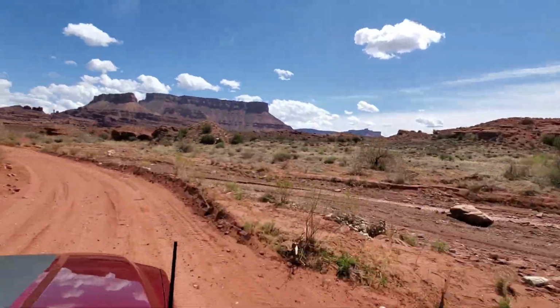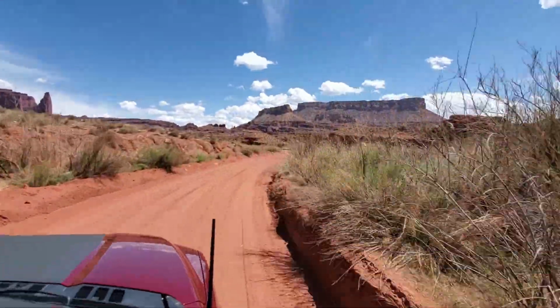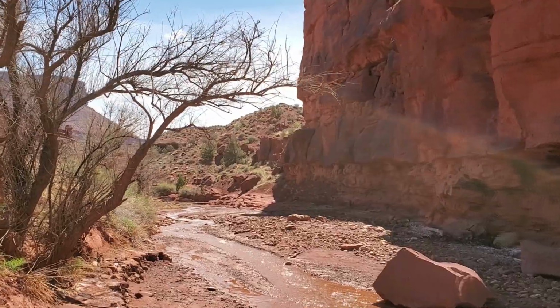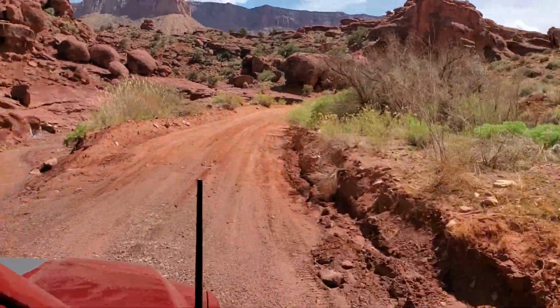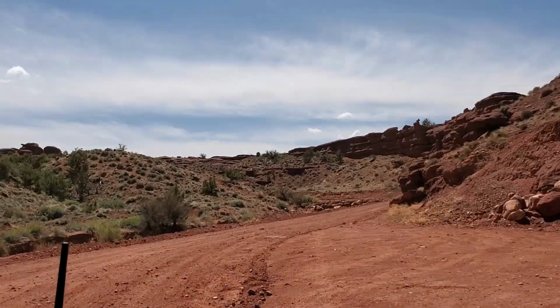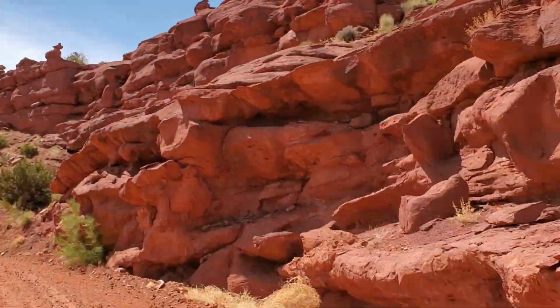During the dry season, four-wheel drive and low range is not necessary, but you definitely should have a higher clearance vehicle, and you will cross the creek at least a dozen times. Always be smart and check to see how deep the creek is running before you attempt to cross it.